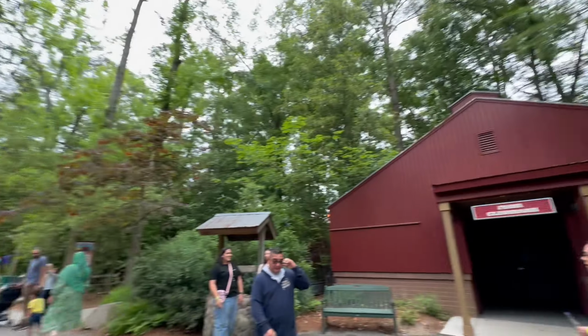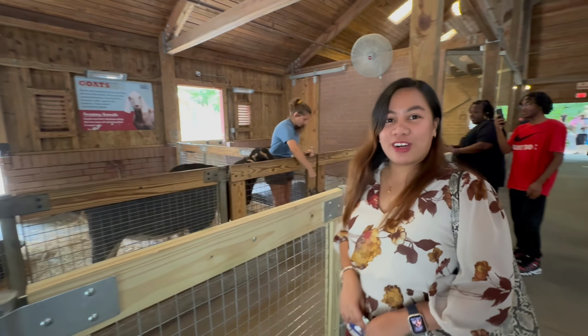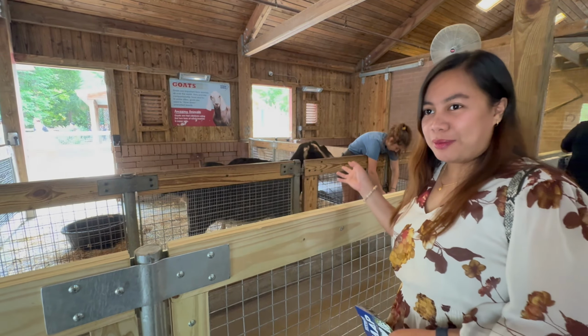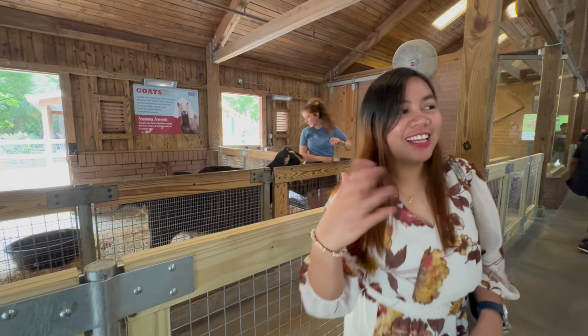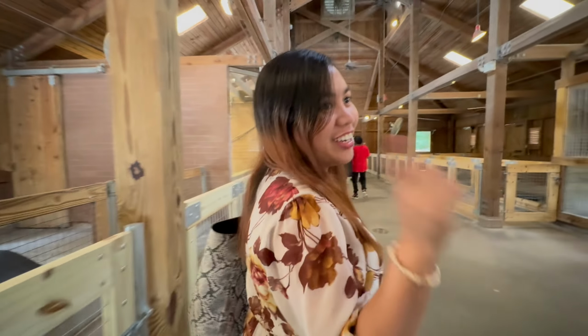Ooh, we're in the barn. Let's go. These are the goats. These are the goats here in America. I'm gonna feed her. I mean them, I think. I know you haven't seen alpacas yet, and you're gonna see them here in the barn.